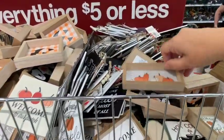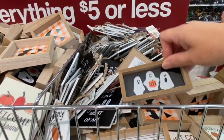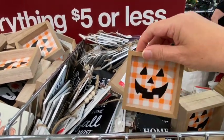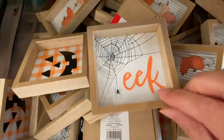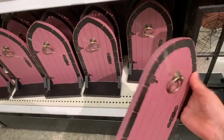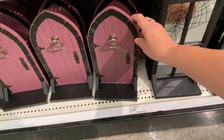These little $1 tiered tray signs, they had some Halloween ones this time. I picked up a few fall ones in my last haul video, but I'm going to have to pick up some of those Halloween ones. And again, if you're having a party or if you need just a little decoration for your table centerpiece, I thought they had some cute pieces here.